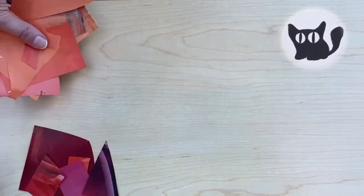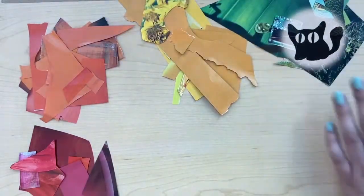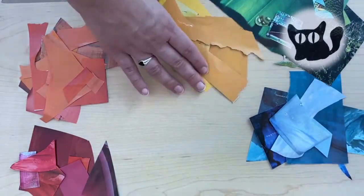Do you have a favorite color? What does it remind you of? Do you think of a certain taste or smell when you think of that color?